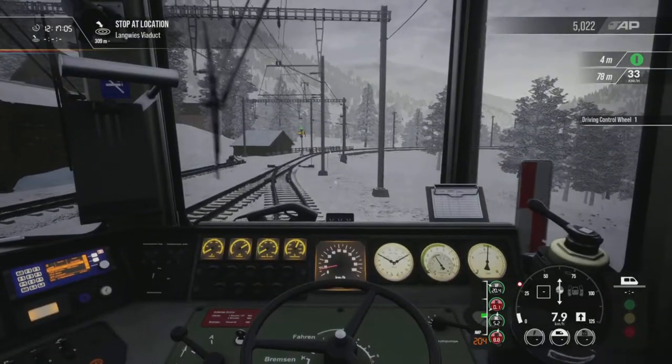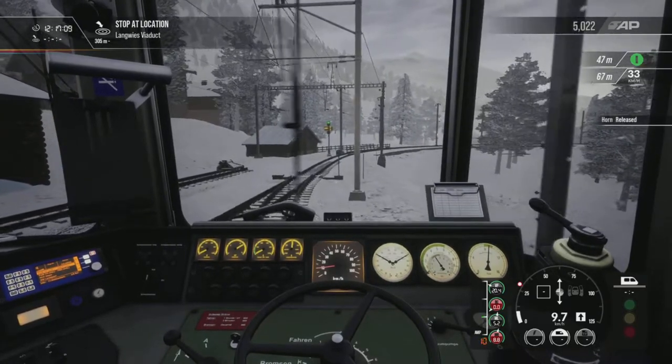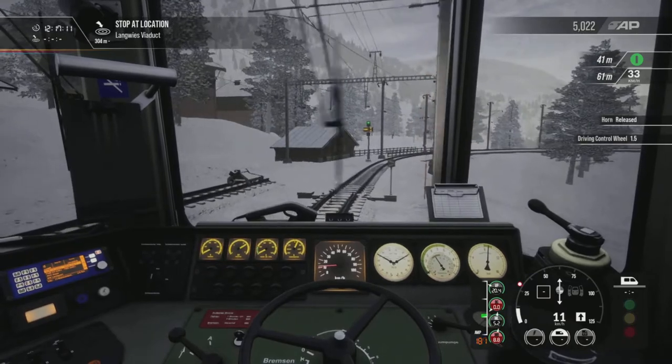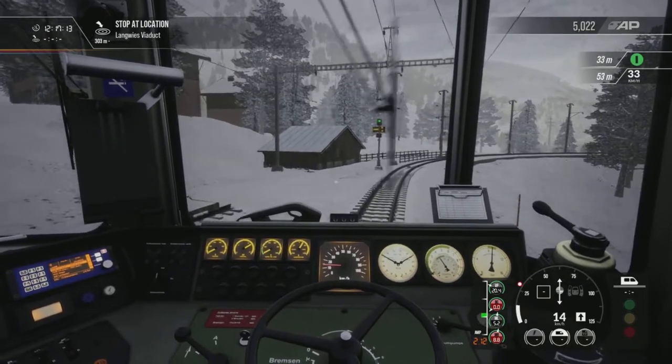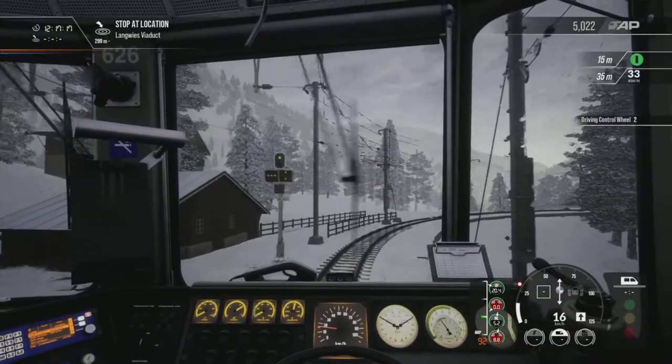Let's get that out. Doesn't really get in the snow though, I must admit. I really do like it, just the way the track and everything about it in the snow. It does look good.